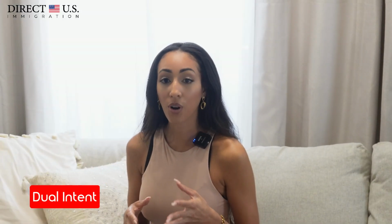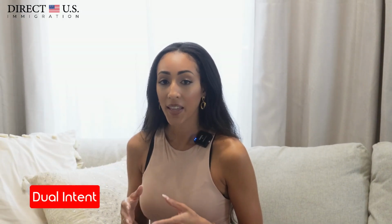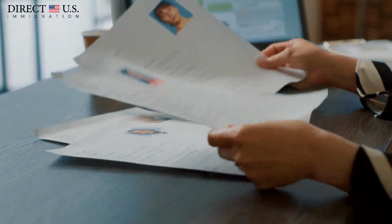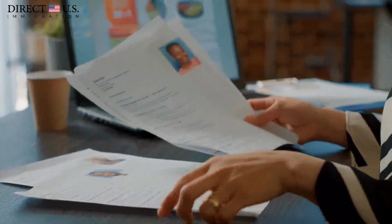Now, H-1B holders are allowed to have dual intent, and this means that they can pursue permanent residency or a green card while maintaining the H-1B status. And H-1B visa holders also have the option to change employers under certain conditions through the H-1B portability provision. Now, it's important for both employers and software engineers to be aware of the specific requirements and regulations associated with the H-1B visa program.